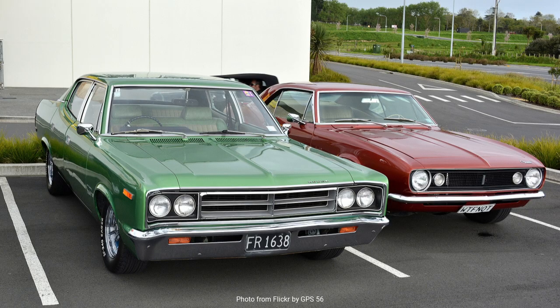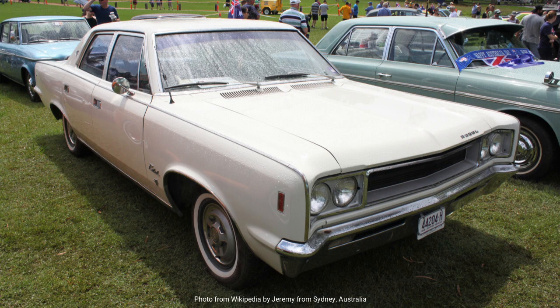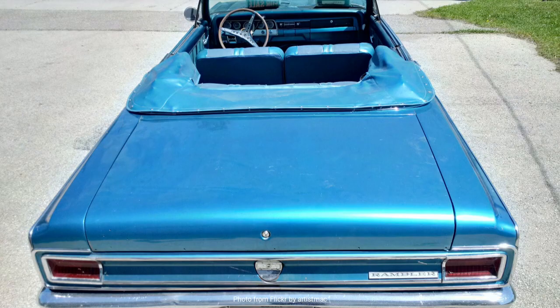In conclusion, while the Rambler Rebel may not be as universally recognized as some of its contemporaries, its impact on the automotive world is profound. It stands as a testament to the ingenuity and determination of American Motors Corporation and serves as a reminder of a time when the American auto industry was defined by its willingness to take risks and break new ground. As we look back on the Rebel's contributions to automotive history, we find a narrative of ambition and excellence that continues to inspire car enthusiasts and historians alike.